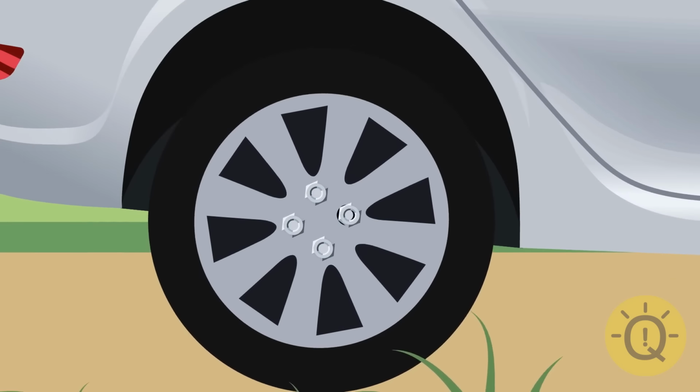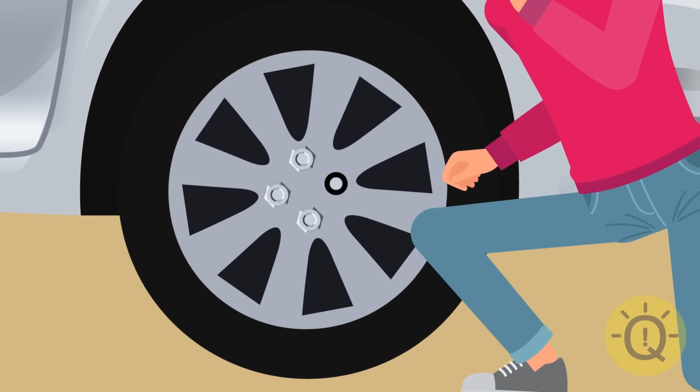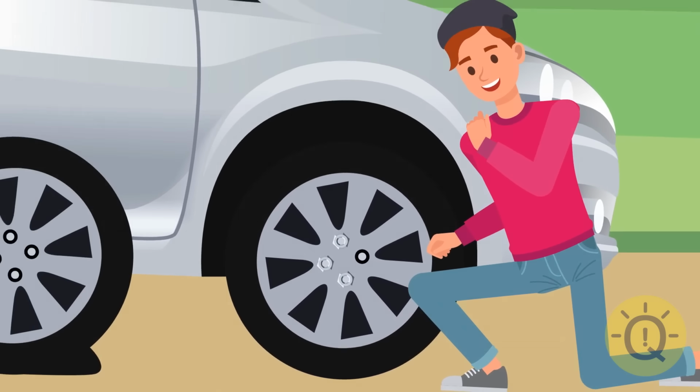She told him to remove one nut from each of the other wheels and use them for the fourth tire. This way, he could get to the nearest service station.